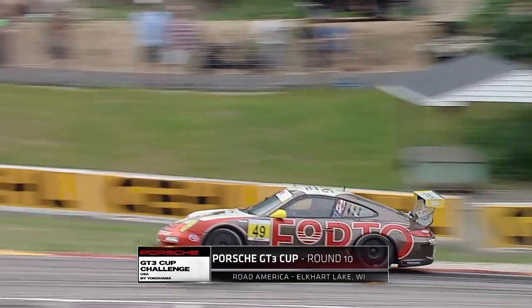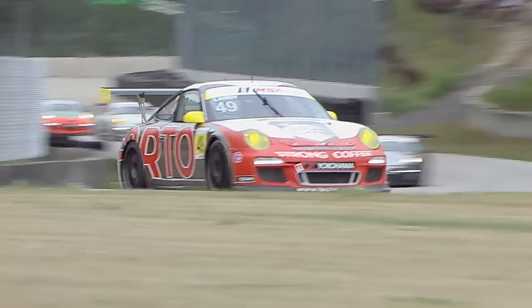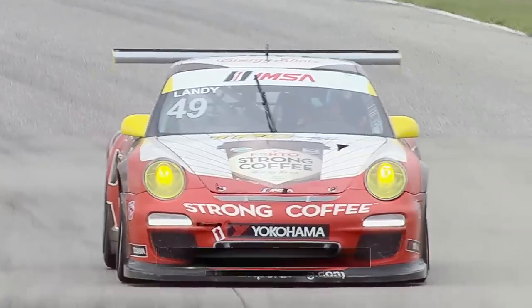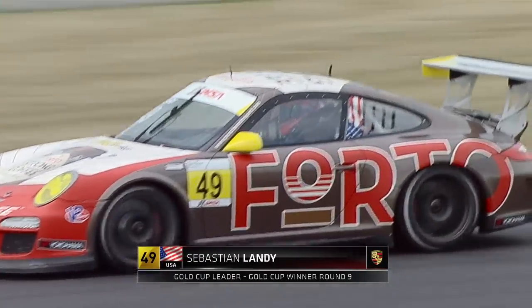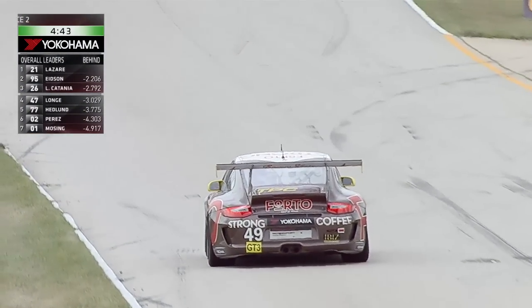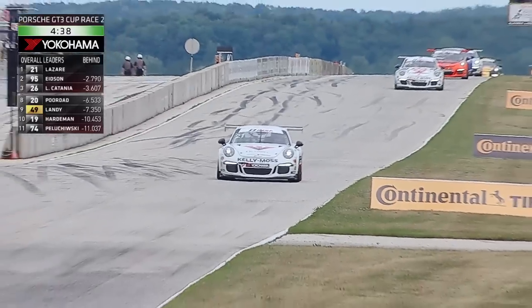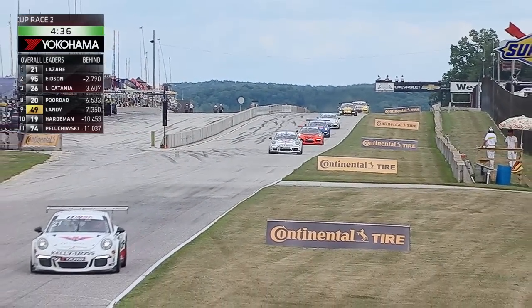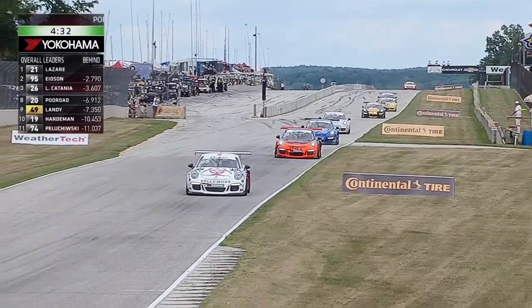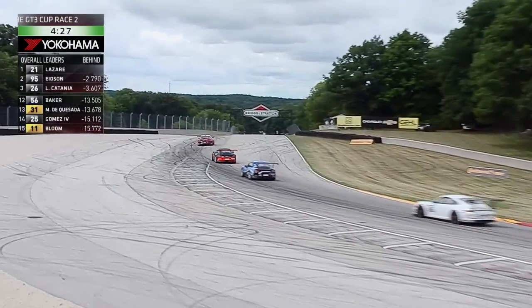Porsches in the Parkland setting of Road America with 5 minutes to go. Sebastian Landi mounting a real challenge for the Gold Cup Championship. Landi, 49, 9th position. He's got a handy lead now because it's Michael de Quesada who may have panicked his fans earlier on, and I thought it was his engine that had gone. He actually was streaming past as that cloud of white smoke in front of us, but de Quesada in second, but he's well back at the moment on Sebastian Landi. So Landi at the moment in the heady reaches of inside the top 10 for the Gold Cup leader.